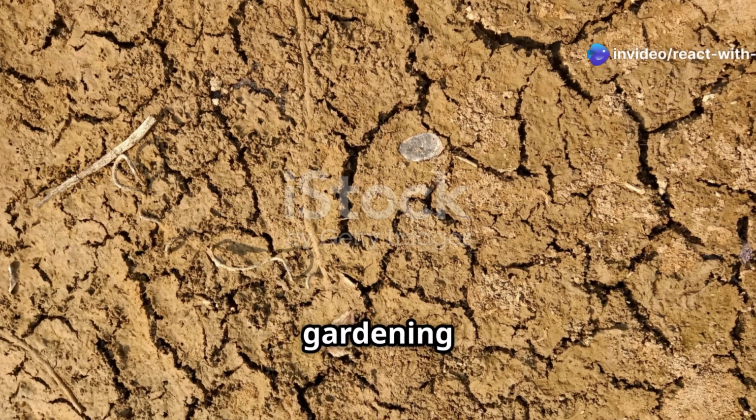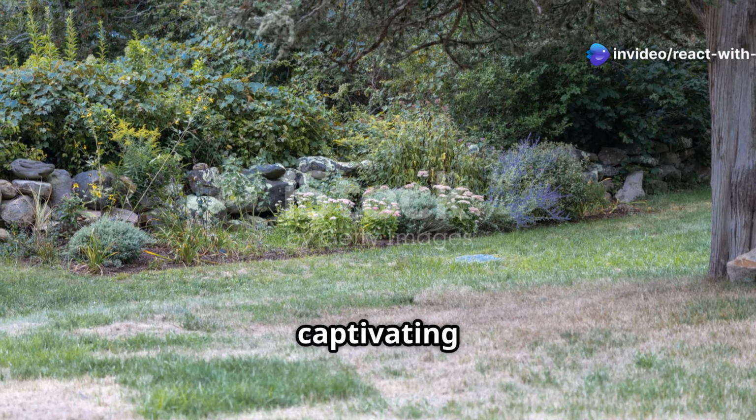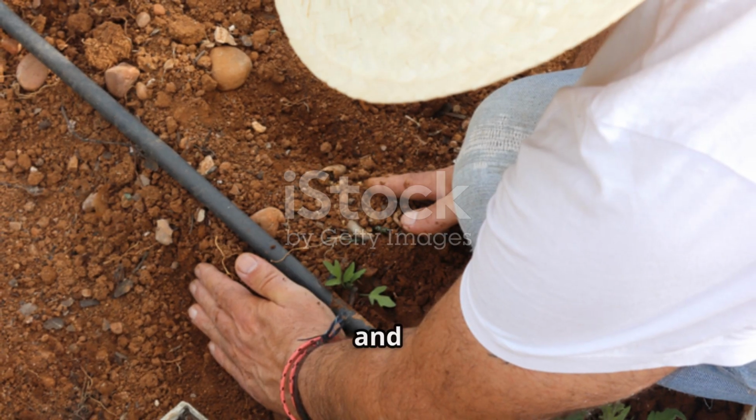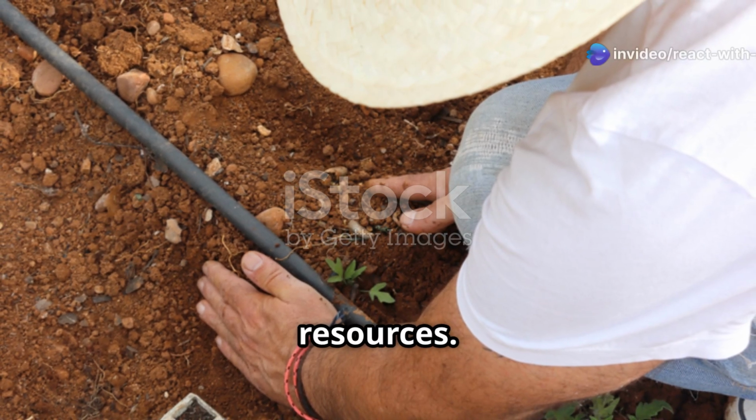Embracing drought-tolerant gardening is no longer a trend, it's a necessity. Our gardens can evolve into captivating landscapes that thrive in drier conditions. By making thoughtful plant choices and adopting water-wise practices, we can create stunning gardens that conserve resources.